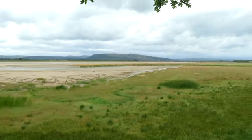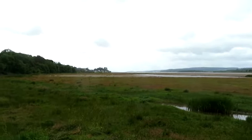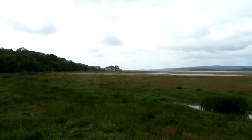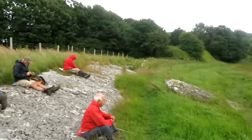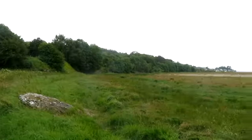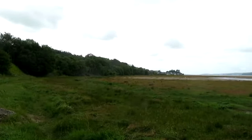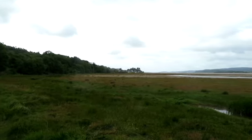Beautiful. So this is lunch. A bit breezy. We've just come along the coastline there, down that little path, and then we're coming round here to the village of Storth.